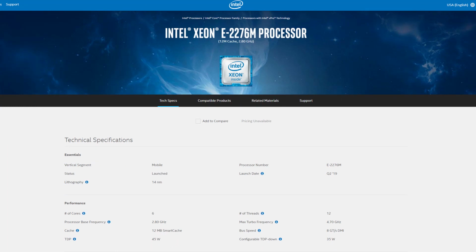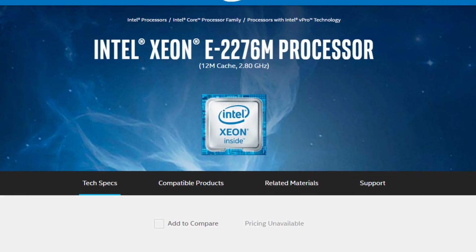However, I reached out to the people at Premiere and they say that's actually going to change. The iMac Pro is actually the first computer to use a Xeon processor that utilizes Intel QuickSync. And in the future, we're gonna start seeing more laptops, more all-in-ones using newer Xeons that actually feature Intel QuickSync, like the Xeon E2276.